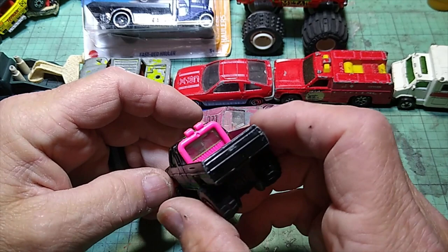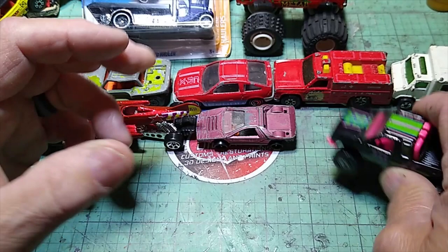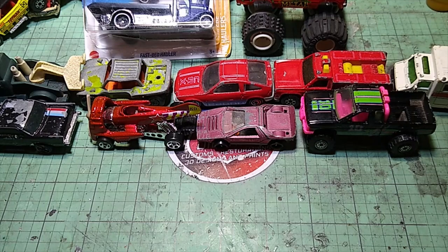And this is the Hot Wheels from 97. Looks like a Chevy pickup, four-wheel drive. Maybe that's a Chevy. Maybe a Toyota. Anyway, still a nice car. Nice car. And let's see what else we got in here. This one's fighting me. Doesn't want to come out of the bubble wrap. Ooh, I like this one.